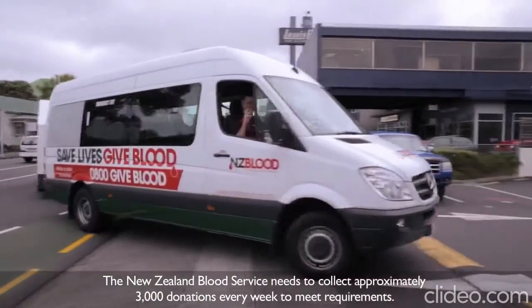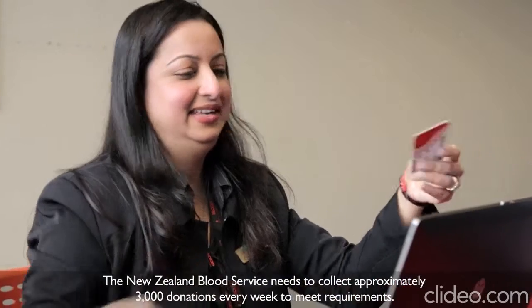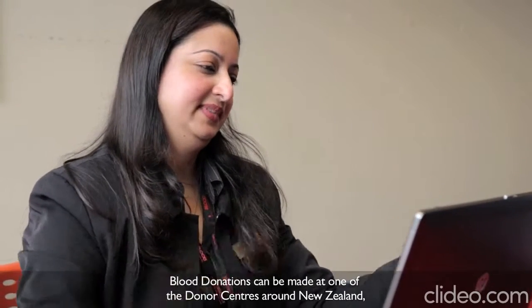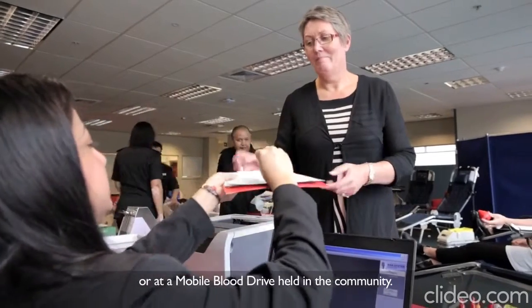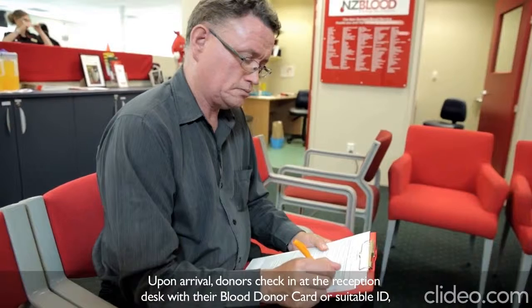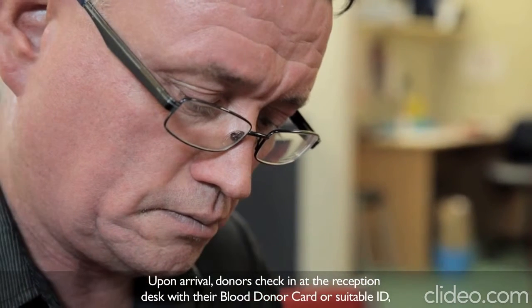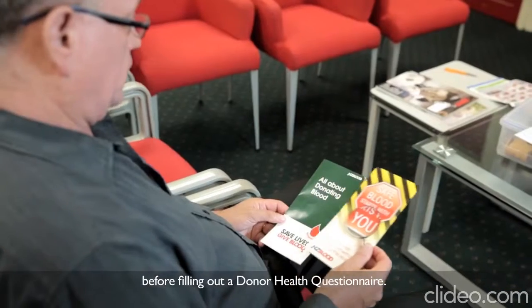Zealand Blood Service needs to collect approximately 3,000 donations every week to meet requirements. Blood donations can be made at one of our donor centres around New Zealand or at a mobile blood drive held in the community. Upon arrival, donors check in at the reception desk with their blood donor card or suitable ID before filling out a donor health questionnaire.